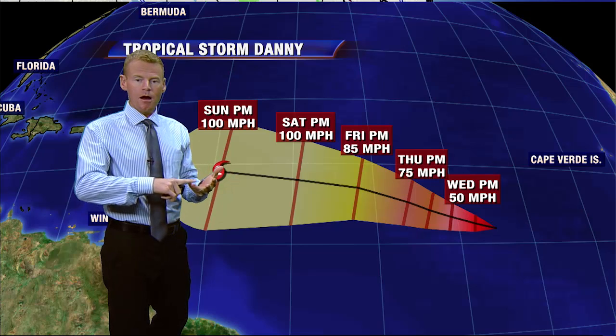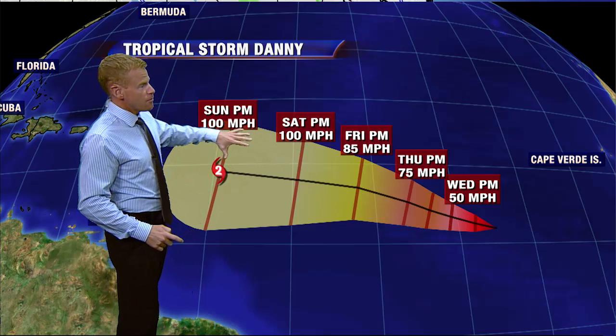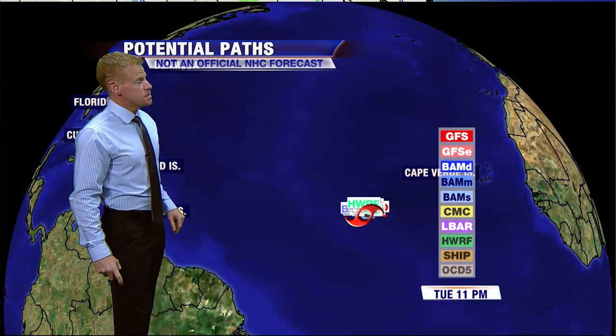Water temperatures are warm enough. It has adequate moisture, at least right now, around it, and the winds aloft are fairly light. So it's plausible we could have a hurricane approaching the Leeward or Windward Islands over the weekend through early next week. Maybe even a Category 2.